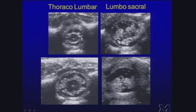These are the dentate ligaments, and then using the 1 or 2 o'clock position, 10 or 11 o'clock position, 7 or 8, and 4 and 5 o'clock positions are usually where you're actually seeing the dorsal and ventral roots coming off the cord and extending down. You can see them quite abundantly in this picture.